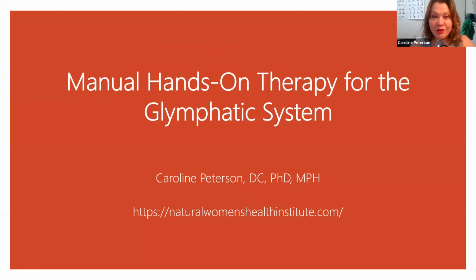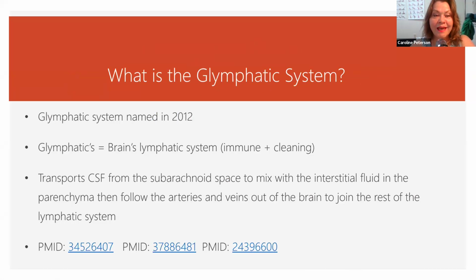Today, I'm talking to you about the glymphatic system. The glymphatic system was named only in 2012, so it's something that's recently come into our awareness. Of course, it's always been there, but we haven't really thought of it the way that we think of it now. It's basically the brain's lymphatic system.